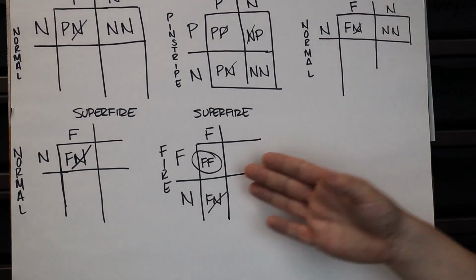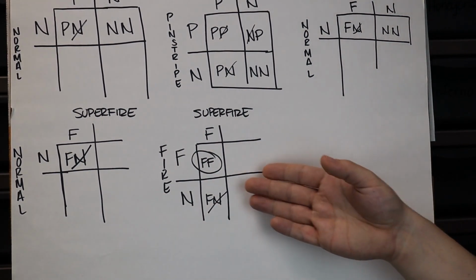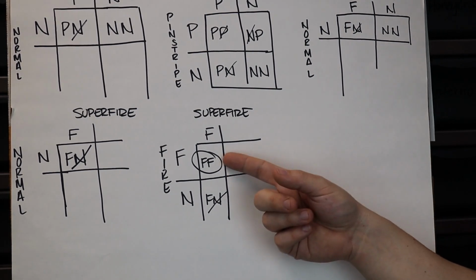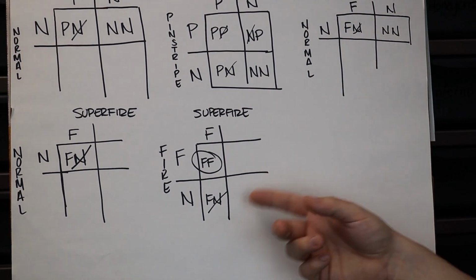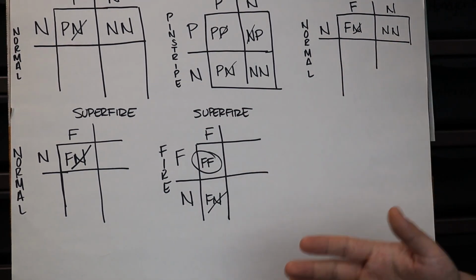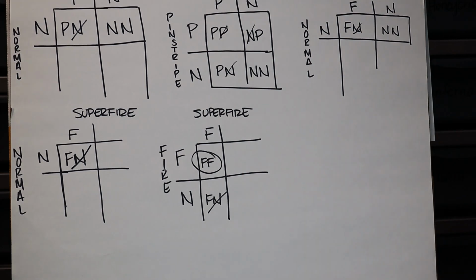And again, just to clarify, when I say percentages, that is on average, right? On average, half the babies will be super fire and half the babies will be fire. That doesn't mean every time you breed, it's going to be exactly that. It's just on average what you should produce. So just to clarify with these percentages I'm talking about.